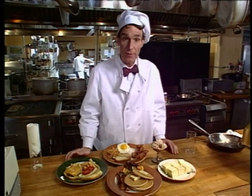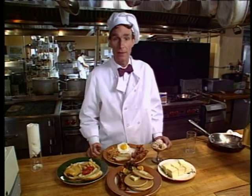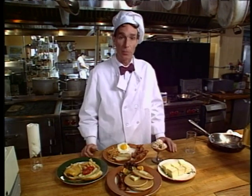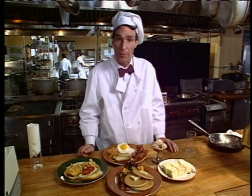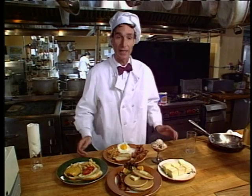These foods have a lot of calories. And taking in too many calories can make us gain weight and gain body mass. And then your blood has to travel a lot farther every time it pumps around your body. So, we don't want to eat too much of foods like these.